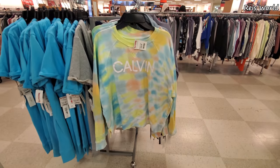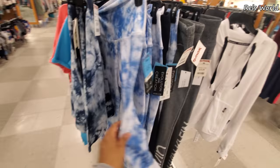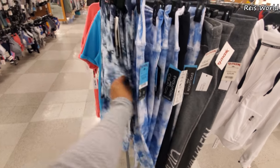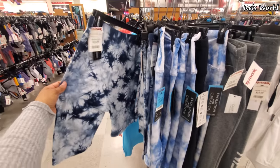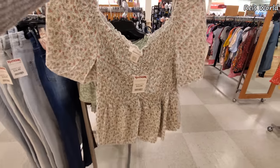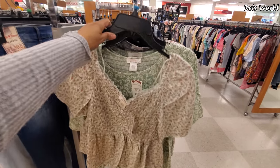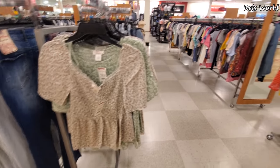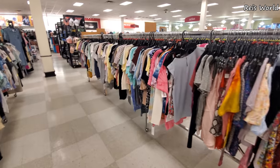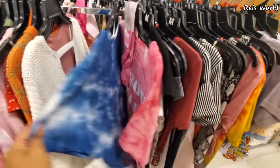Okay. Has two little slits on the side. 15. Got the marble blue. Maybe a capri legging. And they do have the bike short, but you only get one here for 13. Getting ready for spring. These are 13. Gonna have like this green one. Not that much happening in the junior department here in this location. We have a lot of hoodies out still. Everything's all mixed. Like $8.